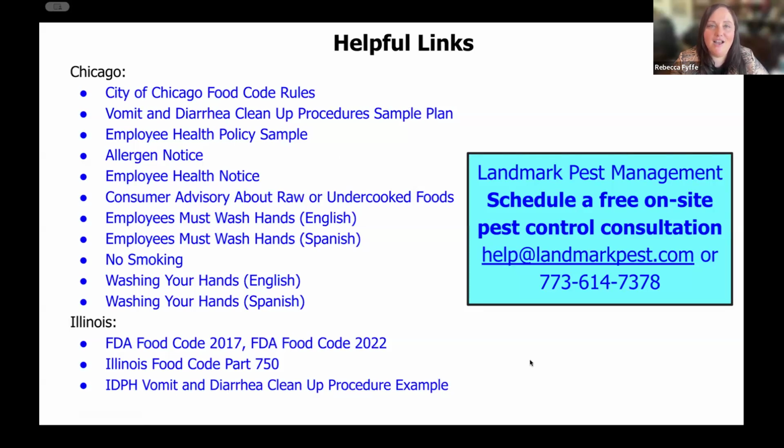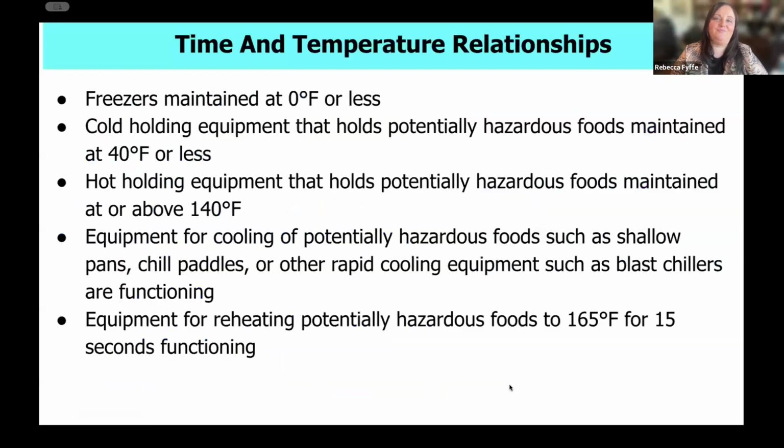But you also, again, want to contact the municipality that you're in and ask them for all of their audit standards that pertain to restaurants, because it's possible that the town of whatever, the village of whatever, could have their own requirement in addition to this.